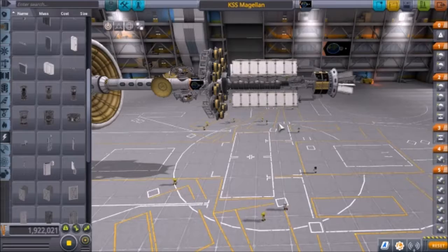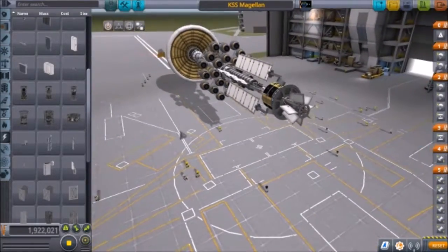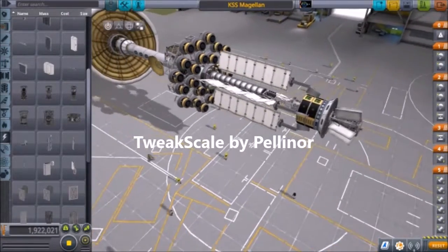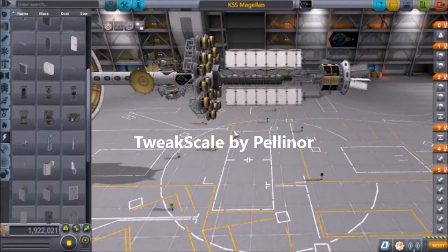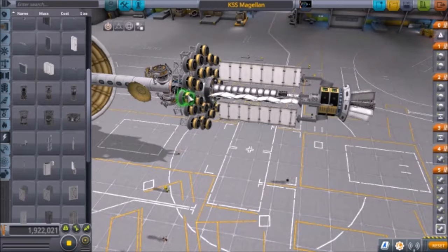Sorry, it's a nuclear reactor, not a nuclear engine, and that's powering these ion engines, which I scaled up using TweakScale just because I didn't want to have 100 tiny little ion engines as far as a part count goes. So basically, these are double the weight and double the thrust of the regular ion engines.